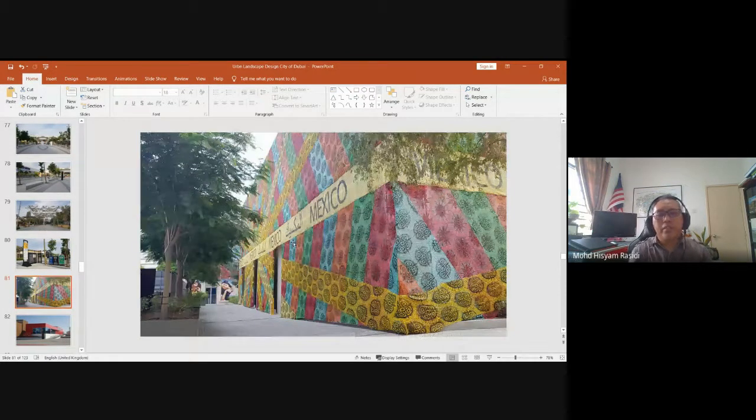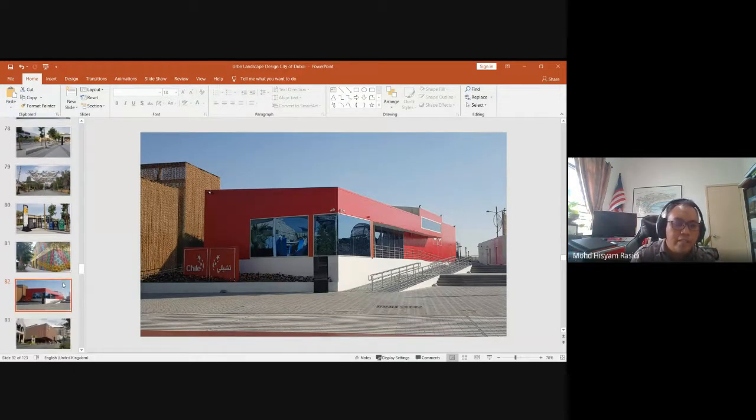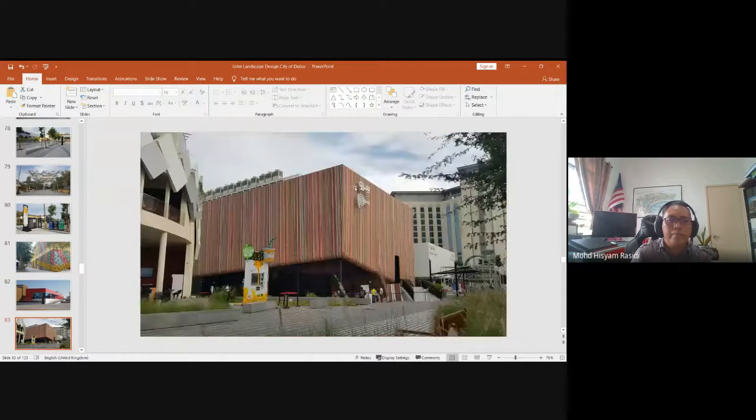This is the Mexican building. So you can see almost all buildings or all representatives trying to show their own uniqueness. Same like this Chile pavilion. It looks very simple. I don't have the chance to go inside, but I think the color has so much contrast and gives kind of attraction to them as well.